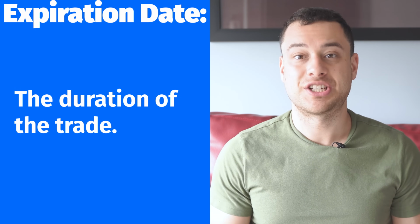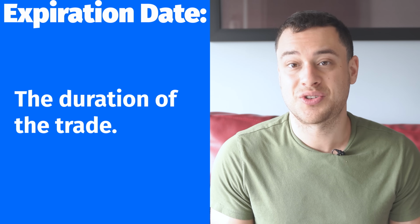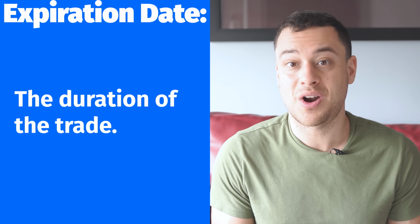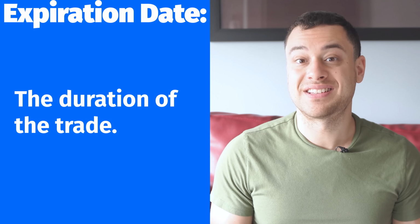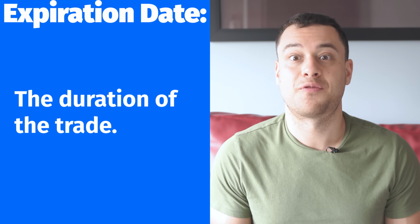Next, we have expiration date. As you might expect, this tells you the duration of the trade. Just as a traditional insurance policy is only valid for a specific amount of time, so are options. Option contracts also have ending dates. Depending on the stock, you can select weekly expirations for options or ones that don't expire for months or even years. I'll explain later which ones are the most profitable.